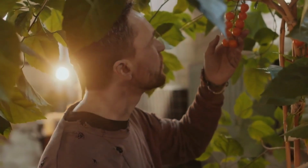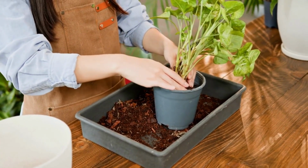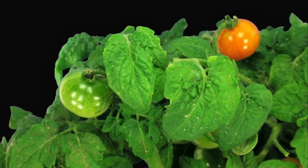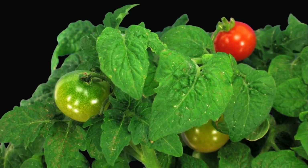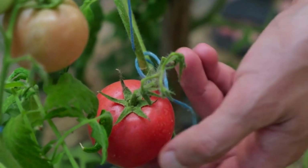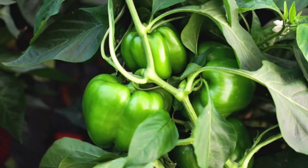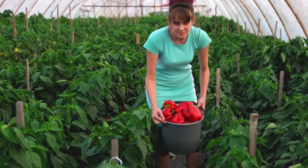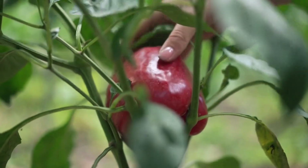Best crops to start indoors in March. Not all crops thrive equally when started indoors. Here are the top choices for March. Tomatoes: these sun-loving plants require a long growing season, making them ideal for indoor starting. Varieties like Early Girl and cherry tomatoes are excellent options. Peppers: both sweet and hot peppers benefit from an early start. Consider bell peppers or jalapenos for a delicious harvest.